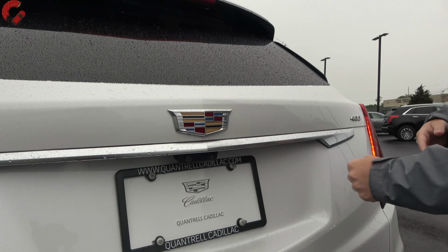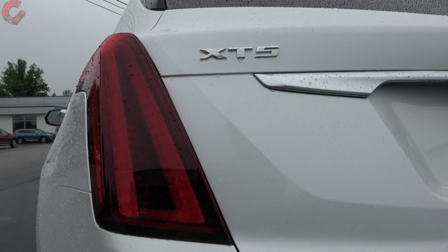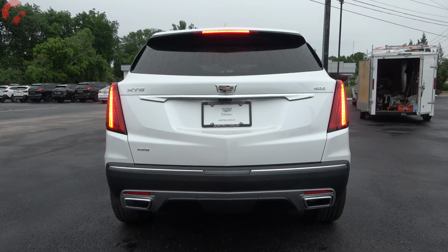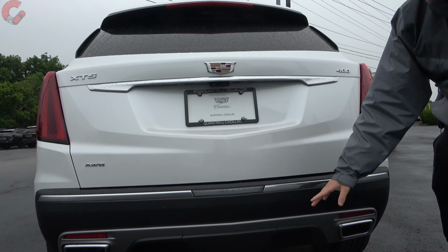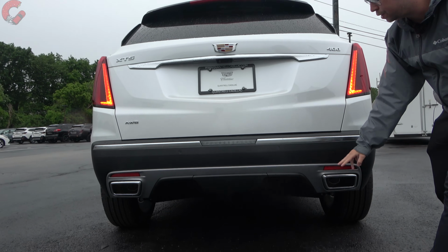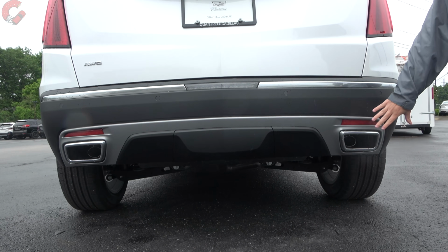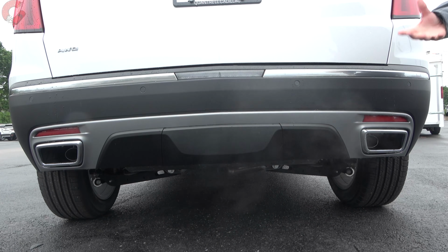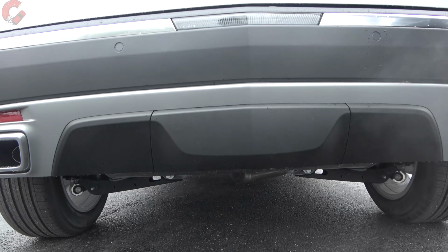So we have our Cadillac badge right here in the middle, chrome trim going through the center area as well, 400 badge, and then look at our tail lights. These are going to be full LED tail lights. I've always liked the way that these look. Signature Cadillac fashion, they are kind of stacked design. We have our LED reverse light right here in the middle. Then since we have the premium luxury model, we do have the silver trim as well as the dual trapezoidal exhaust outlets, which really set off the overall look. And for our towing, we're going to be rated at 3,500 pounds.